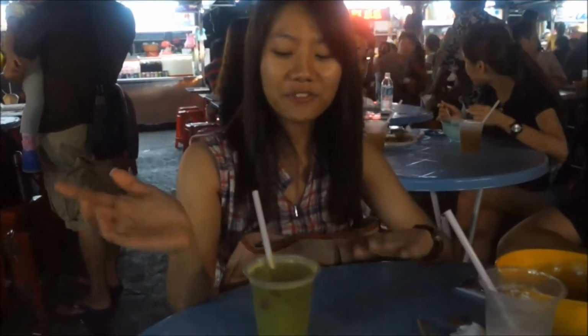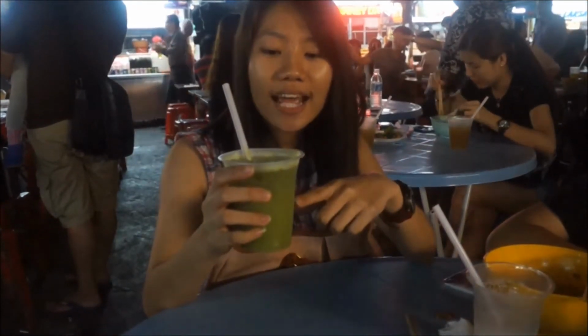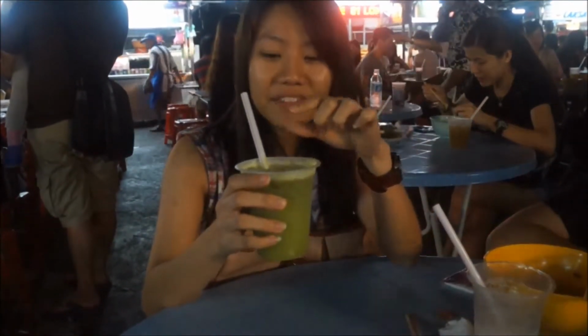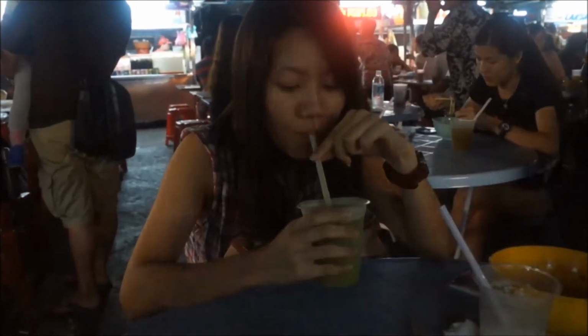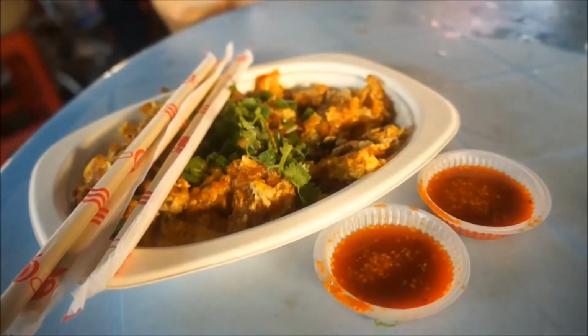Coming over to Gurney Drive, don't forget to get one of these lime juices, which is freshly blended and served cold. So let me have a try first. Although it is sour, it tastes nice. I'm sure you guys will like it.